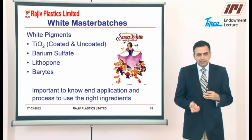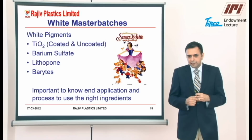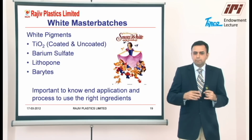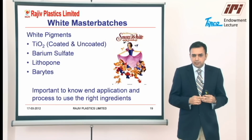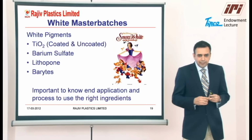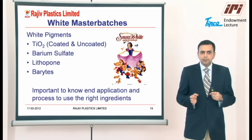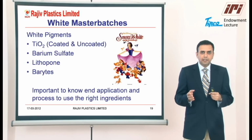If it's an uncritical application or non-critical application, you could use an uncoated titanium dioxide. There are barium sulfates, there's lithopone, there's barytes. And like I said, depending on the end application, we could use either of these pigments, white pigments, to get a white effect in the end.